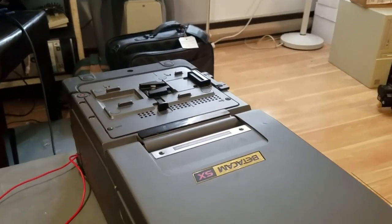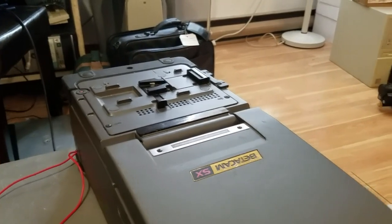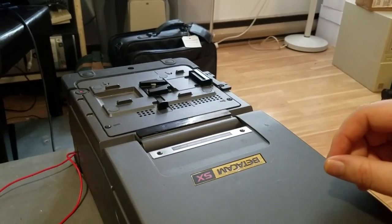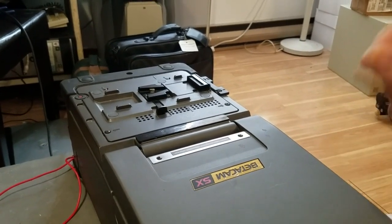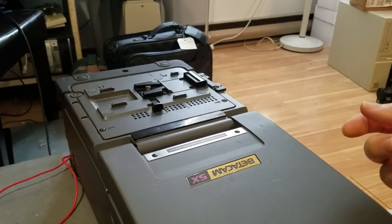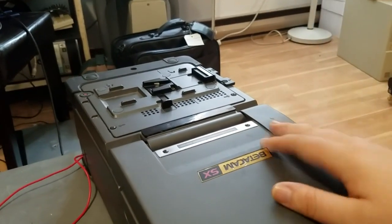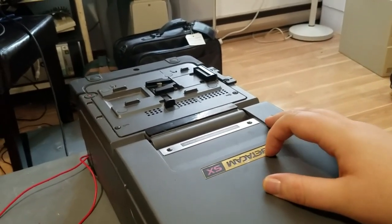But in the meantime, I did a little redneck fix just so I could get this thing working. I used my rotary tool, ground away at the epoxy until I got to the battery terminals, and I just soldered a CR2032 battery to the battery terminals that I exposed.